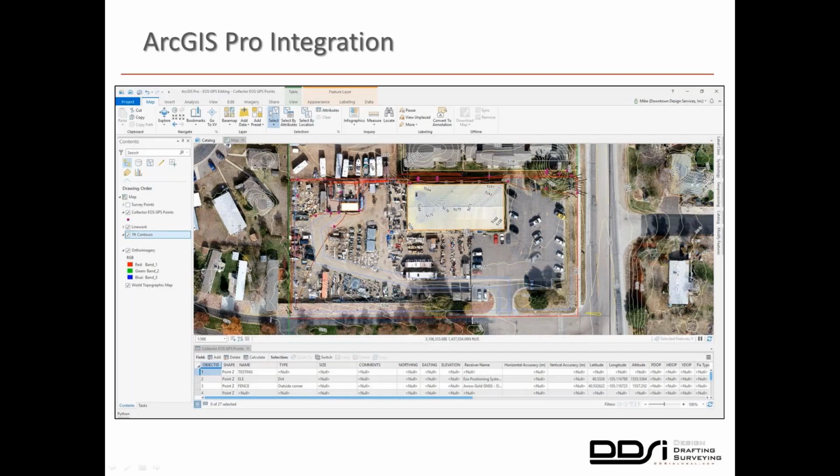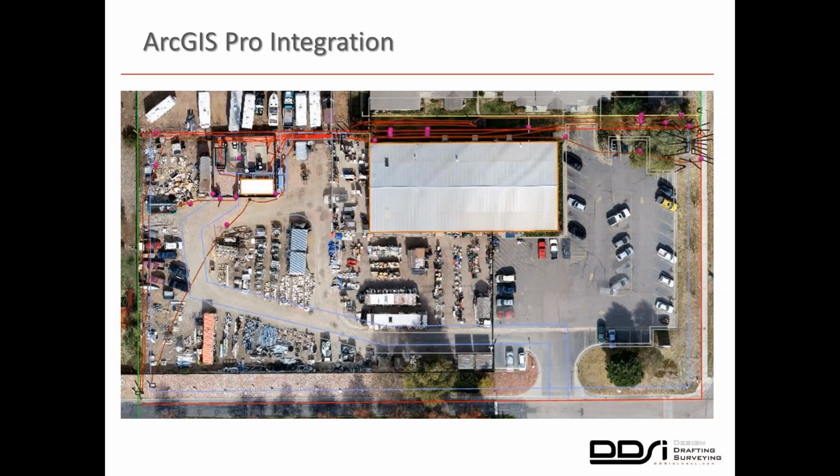So here we're looking at a mesh of all the data captured from this project, digitized and processed. The survey accurate parcel boundary is tied down. Utilities located here by the EOS collector and LTI offset solution. Easements drafted from the client provided title commitment. One-foot contours extracted from our post-processed drone data, all laid on top of our high-resolution imagery, also collected by a drone and viewed in ArcGIS Pro.